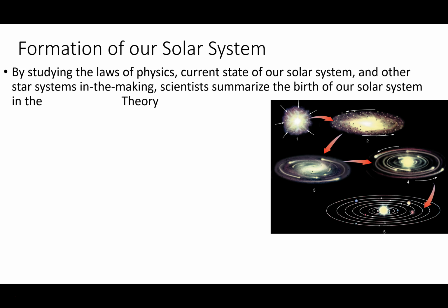Okay, so the formation of our solar system. You can see they're small, but see the numbers 1, 2, 3, 4, 5. It's showing you figures of how our solar system came to be. This kind of looks like our solar system. You can see the plane of the ecliptic and all that.